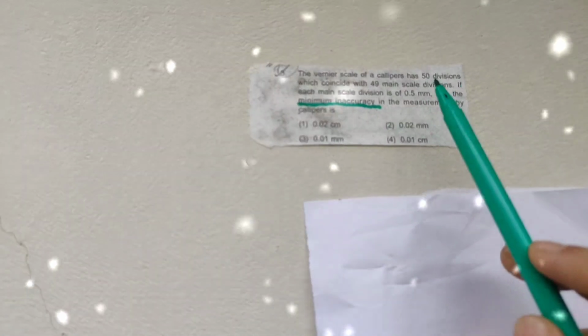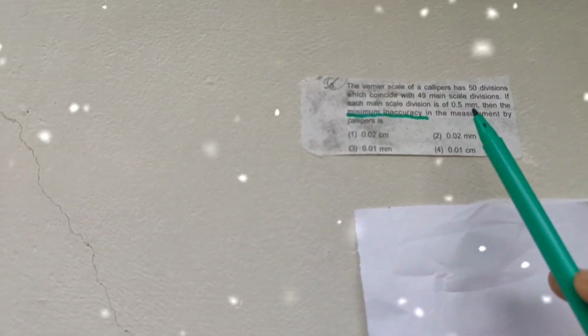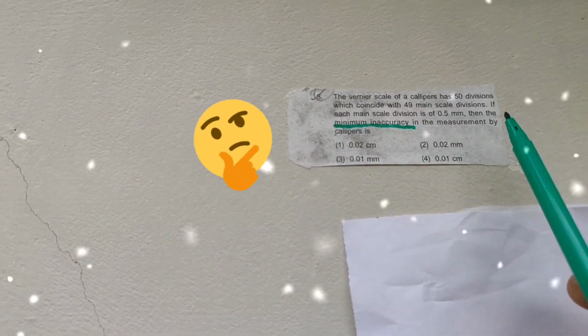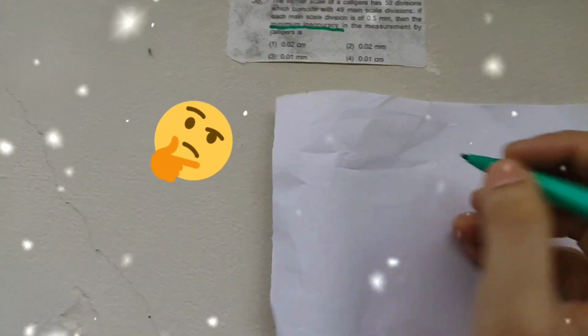So let's try to do this problem here. The question says that the vernier scale of a caliper has 50 divisions which coincide with 49 main scale divisions. If each main scale division is 0.5 millimeter, then the minimum inaccuracy in the measurement by the caliper is. So let's find the answer to this question.